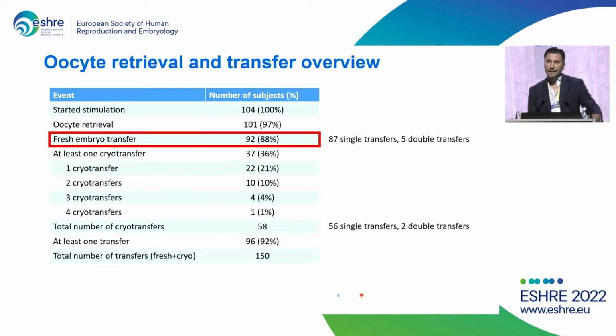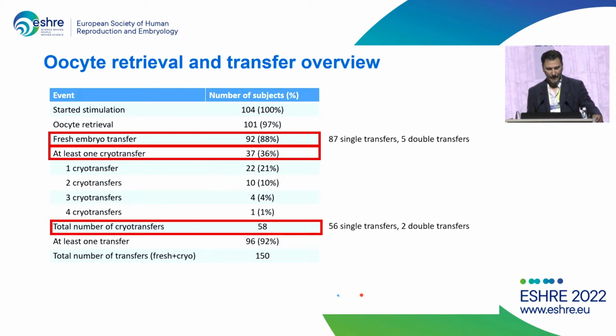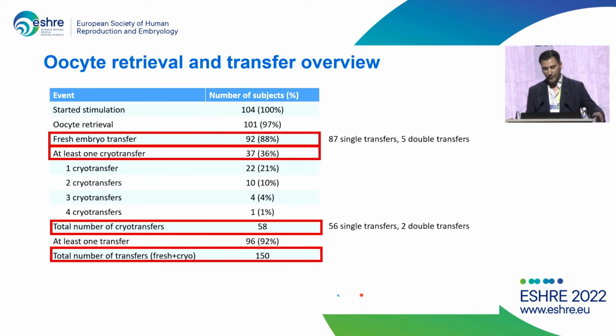Okay, we reviewed the data from 92 fresh embryo transfers. More than a third of patients had at least one cryotransfer. The total number of cryotransfers was 58, so the total number of transfers, fresh plus cryo, was 150. 95% of the transfers were single embryo transfers, and 5% were double embryo transfers.